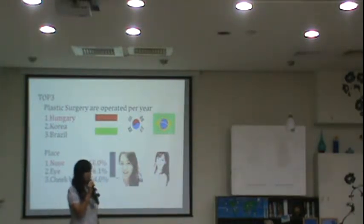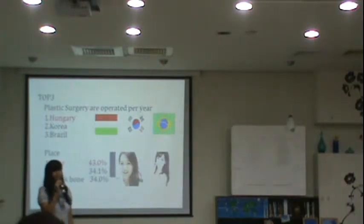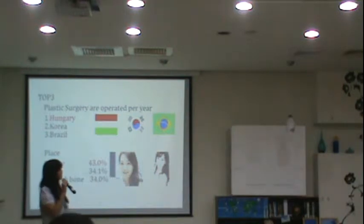According to the statistical data of ISAPS, Hungary is the first. Having a plastic surgery in Hungary is cheaper than in many other countries. What's more, many foreigners go to Hungary and have surgery. Korea is the second. Many Koreans have no confidence in their appearance and want to have cosmetic surgery. And Brazil is the third.